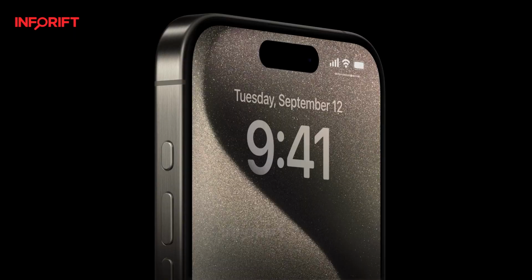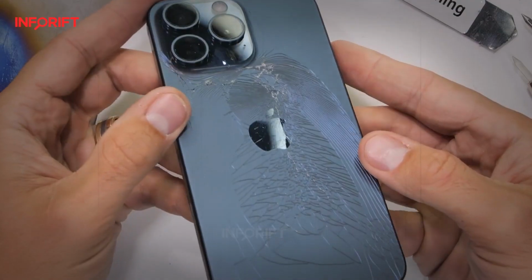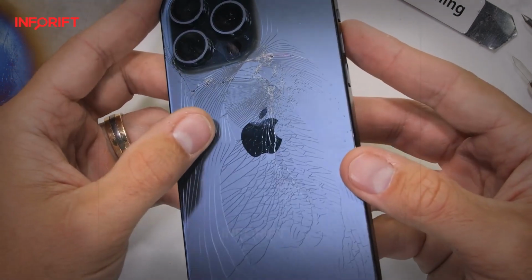Avoid exposing your phone to extreme temperatures. Heat and cold can both weaken the back glass and make it more prone to cracking.